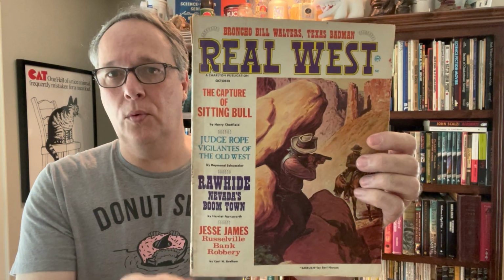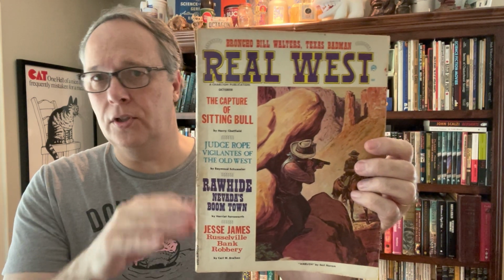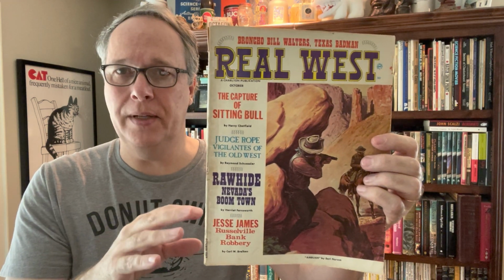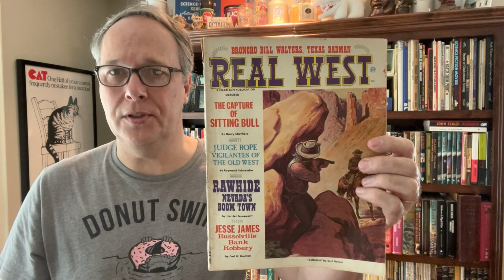Here's some 1969 Real West, ran across some old Western magazines. They're a little dirty. Their condition's not the best, but I'll sell these as a lot, and they were 10 cents a piece when I found them. So putting these together for 25 or 30 bucks for a dozen of them, that's great return on the investment. So this one was in the vintage class that you might see.